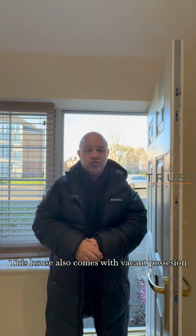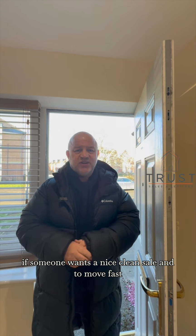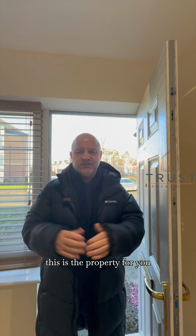This house also comes with vacant possession, as you can see. It's ready to move into. If someone wants a nice clean sale and wants to move fast, this is the property for you.